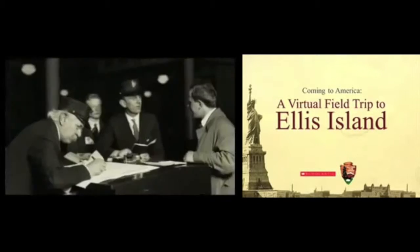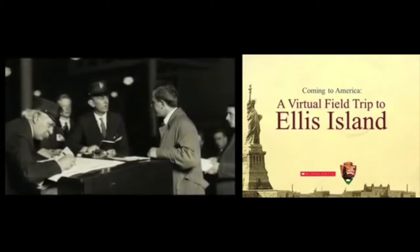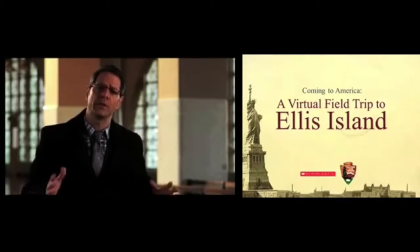Now, immigrants waiting in line moved slowly but steadily towards an inspector waiting for them behind a desk, much like this one, where eventually their name would be called, and they were asked a series of questions like, where were you born? What's your occupation? Who paid your passage? Have you ever been convicted of a crime? How much money do you have? And through it all, they wondered, will I be allowed to enter America?